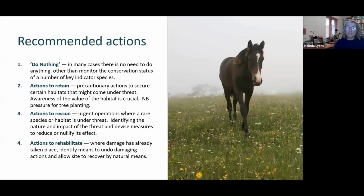Sometimes we might need to consider actions to retain. These will be precautionary actions where we can identify a habitat that's of ecological significance. We just want to make sure that habitat continues to survive. And again, the pressure that's coming down the road for tree planting is going to put a lot of good, important habitats under pressure. If we don't know they're there, we're more likely to lose them. So identifying the fact that the habitat is of ecological significance is absolutely crucial.